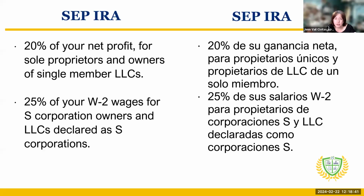The first thing you would want to do is start with contributions to the SEP IRA. Again, easy to set up, rarely have fees, no filing requirements. A SEP IRA only has employer side contributions, so there are no employee contributions. They're limited to 20% of your net profit for sole proprietors and single member LLC owners, and 25% of your W-2 wages for an S corporation owner and LLCs declared as an S corporation. Again, you can't exceed total contributions of $66,000.